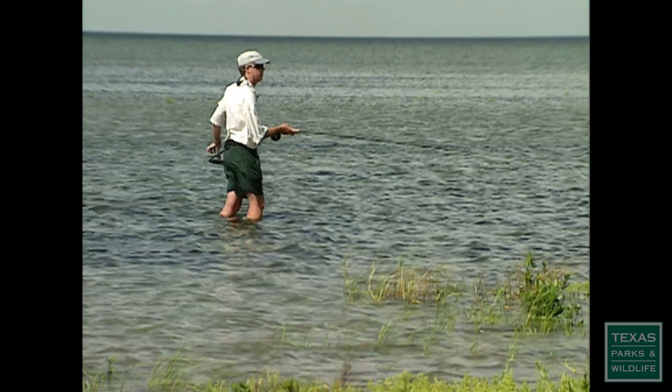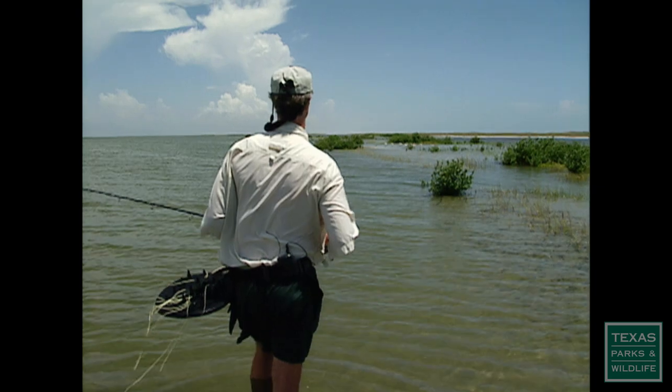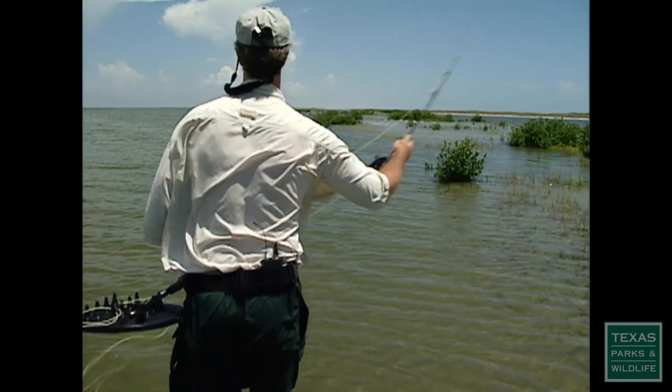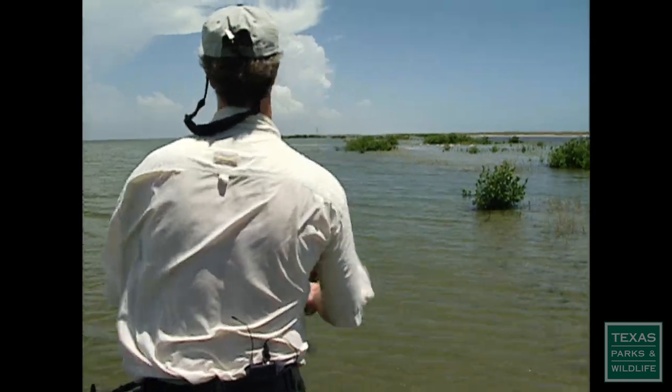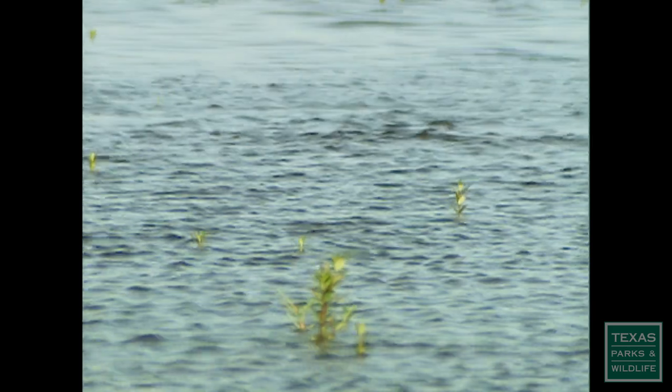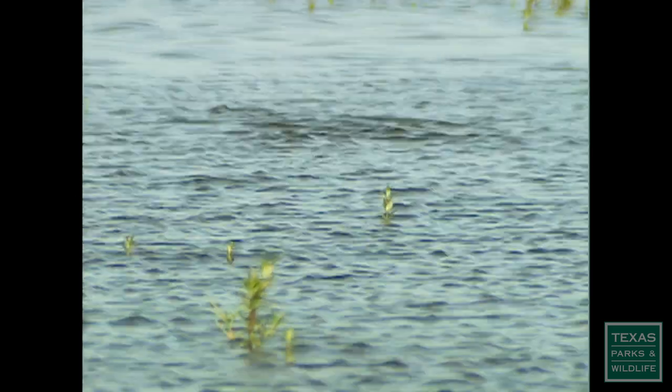This looks fabulous. The bottom is hard and the water is high. Like any type of wade fishing in this shallow water, you have to be ready for any movement. But I'm looking for water displacement. It's a wave going in the other direction. It's just something you have to train yourself to see. Here we go.